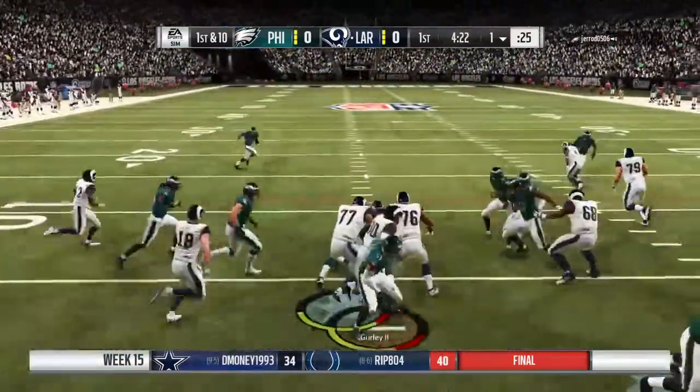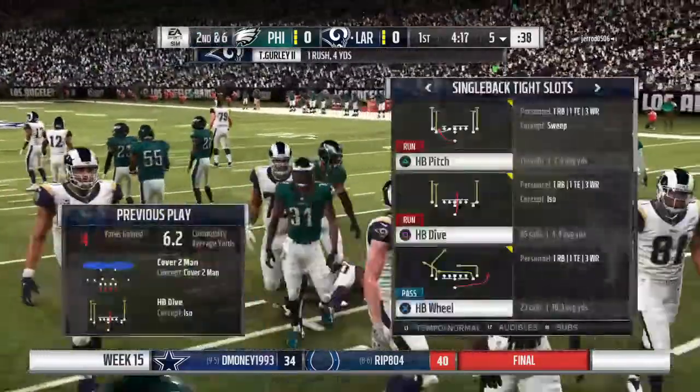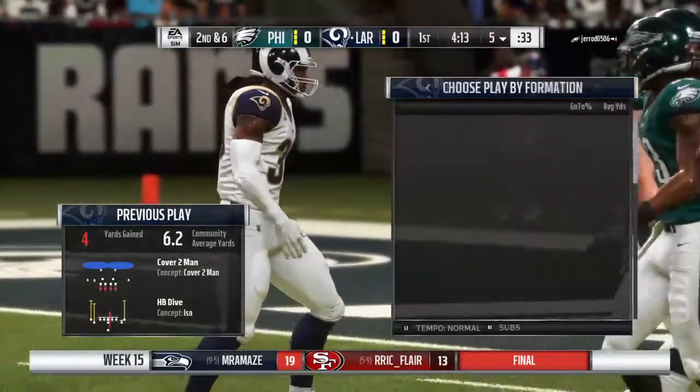Here's the first carry now for Todd Gurley. And he'll get him a little space here up to the 5-yard line. Yeah, give him 4 yards there. It'll be second and 6. And that was a good run.